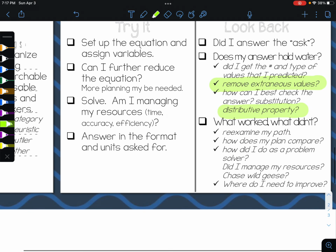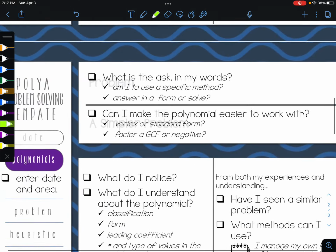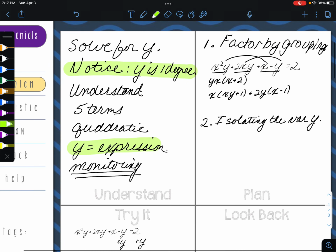Okay. And now I want to just think a little bit about what worked, what didn't work. I want to think about the path that I took. And I'm very happy with how that worked. You know, the author did have that warning that a lot of his students chase wild geese. And again, I did actually chase wild geese by going after the factor by grouping method. So how can I stop myself in the future from going down that path?